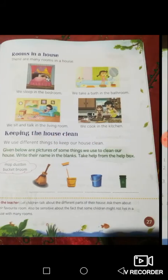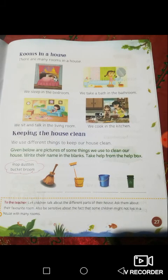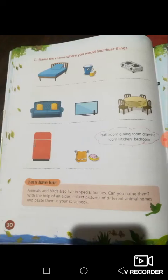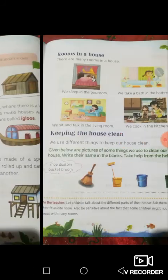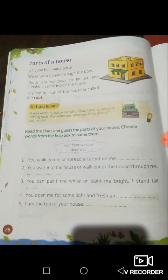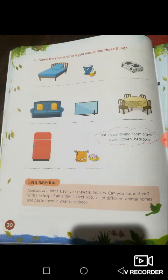Now, for homework, I would like you to complete the exercise on page 26, the exercise on page 27, and also exercises A, B, and C. Right? So let me repeat. The exercise on page 26, the exercise on page 27, and the exercises from page 29 and 30, A, B, and C. All right.